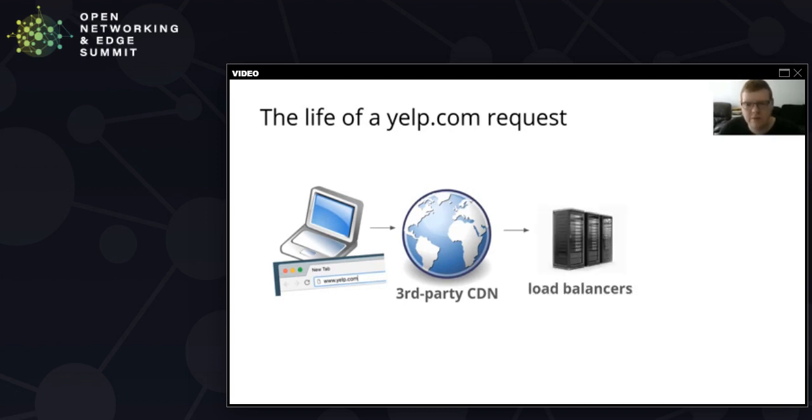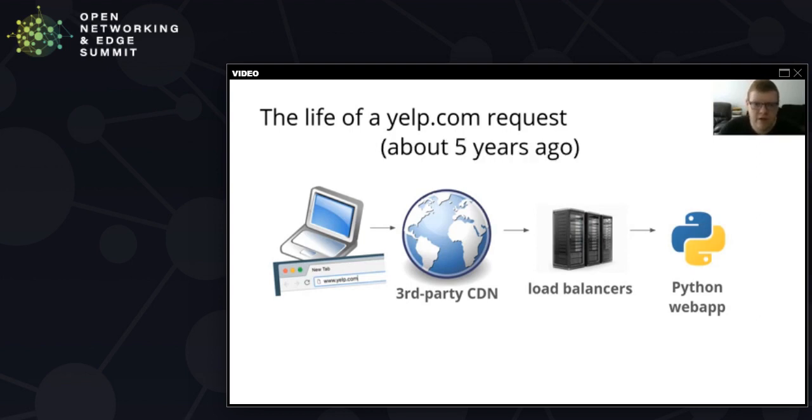After that, the CDNs will route the traffic to Yelp's load balancers. This is the first piece of infrastructure that's actually controlled by Yelp. And then finally, those load balancers will route the request to our Python web application, which generates the response that we send back to the user. Simple, right? And this is actually what it looked like about 5 years ago.